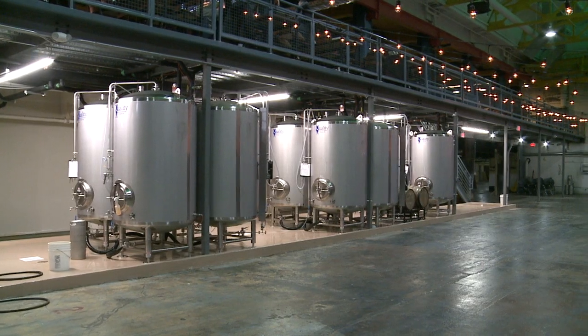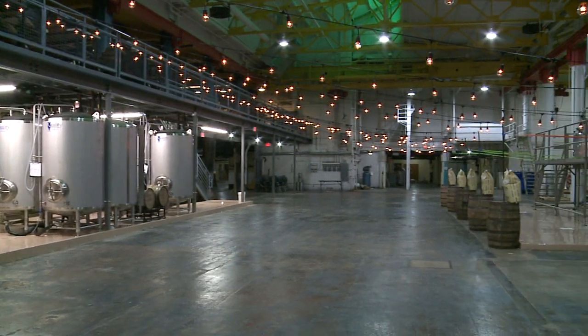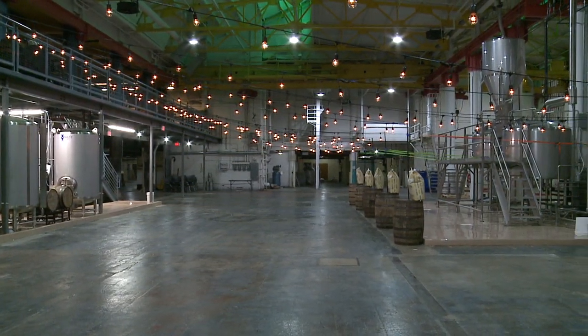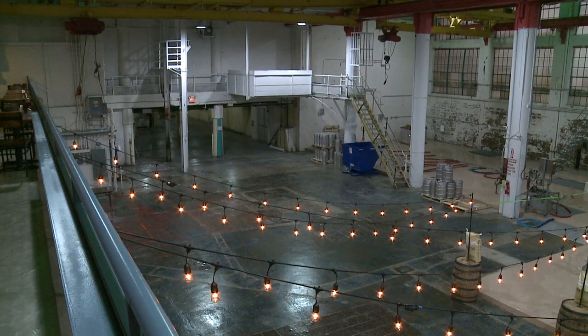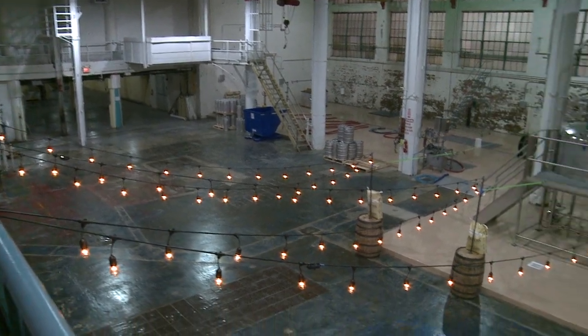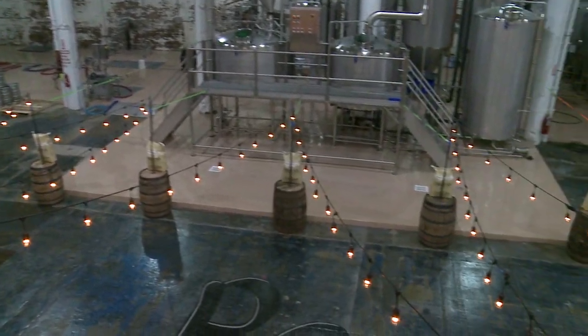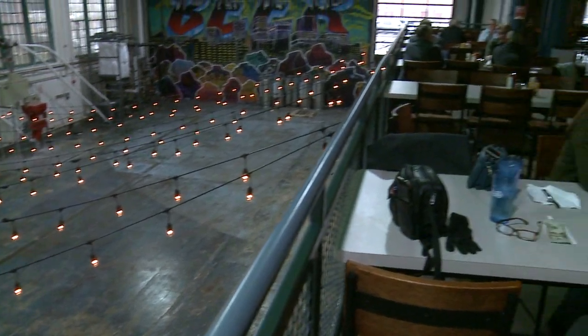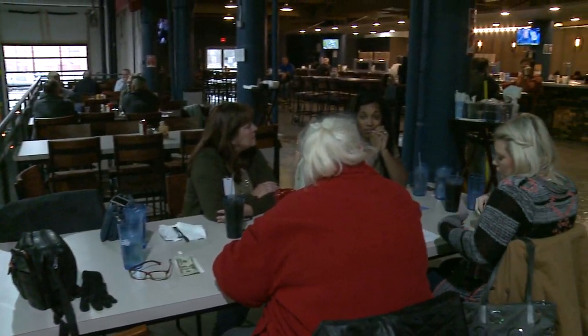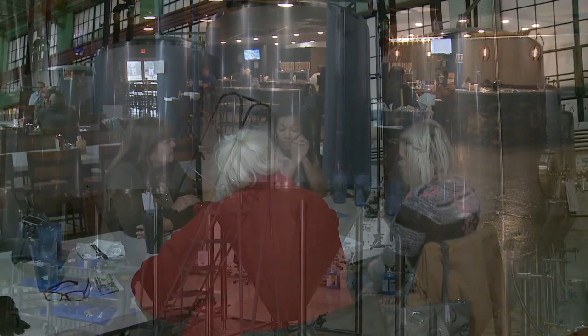The old timers tell me that this used to be a bay where they produced large tires. The first couple of space shuttle tires came out of this bay. SR-71, Blackbird came out, a lot of agricultural tires. So now we converted that to our production brewery floor in the basement and an expanding barrel program. We've got a lot of square feet for expansion.